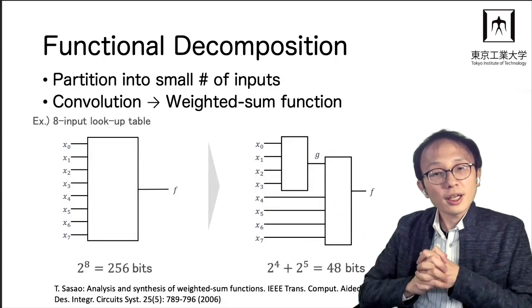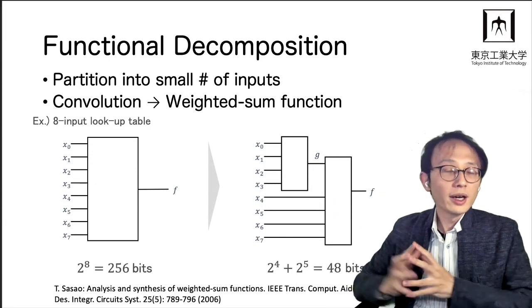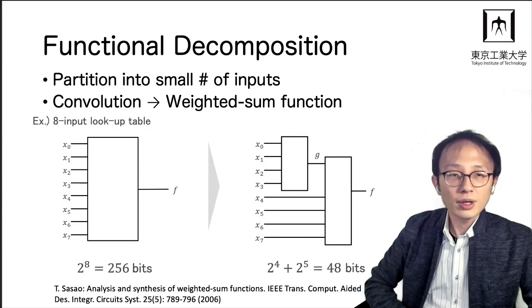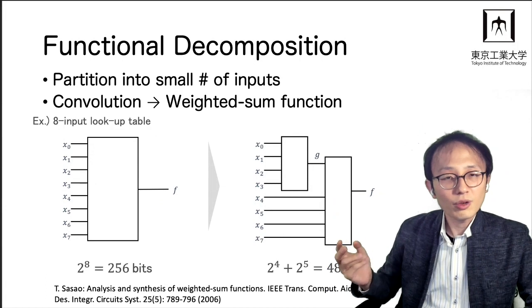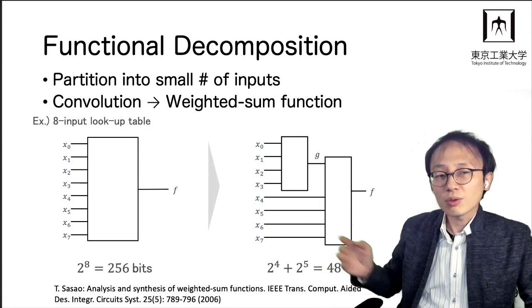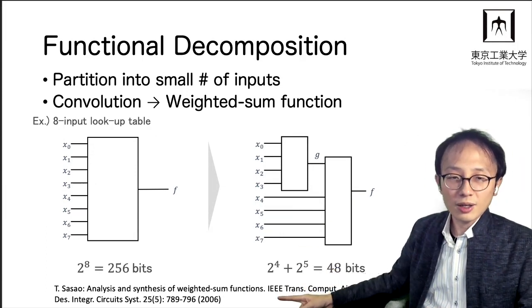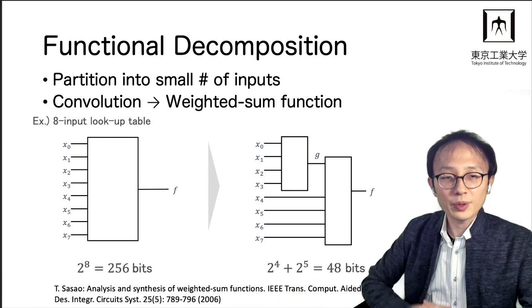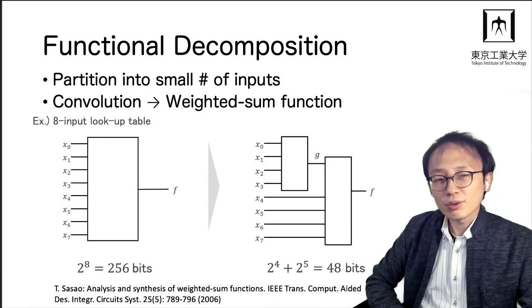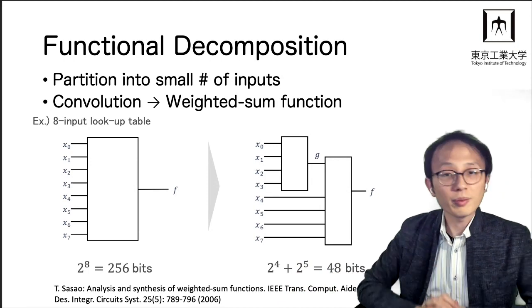And we also have another technique to decompose the lookup table into smaller ones. This is functional decomposition, and it partitions into a smaller number of inputs. And fortunately, the convolution operation is a weighted sum function. And this has already been analyzed by Professor Sasao. And we also apply the functional decomposition after lookup table mapping.